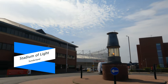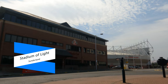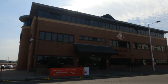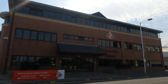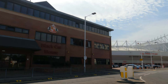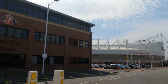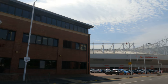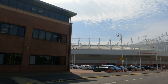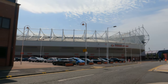So here is the home of Sunderland Football Club. This is the Stadium of Light and the Black Cat House. Now the Sunderland football team get called the Black Cats. That's their nickname. And they've just been promoted into the Championship. And they have won some top titles. They've won the FA Cup twice, in 1937 and 1973. They were also runners-up in 1913 and 1992.